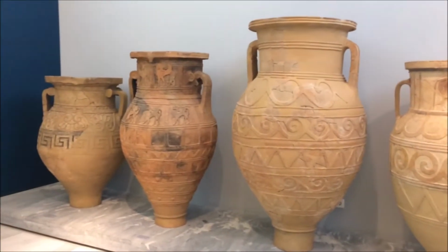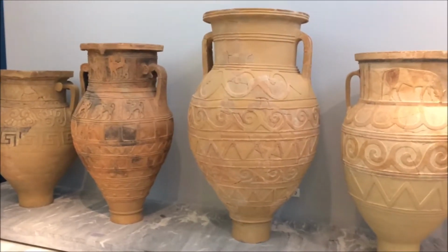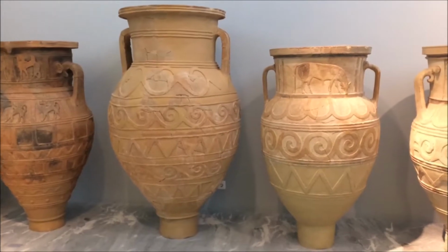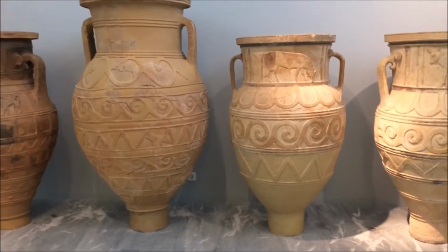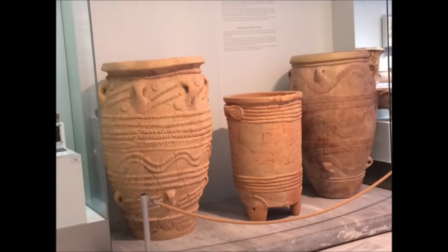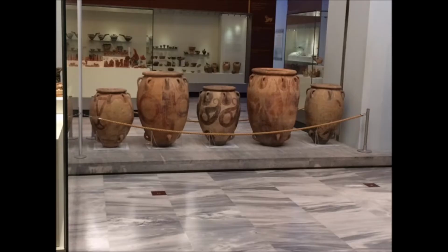Now, another thing you're going to like about the museum at Heraklion is that you also get a feel of how they performed different ceremonies, including their religious ceremonies, and how they mourned and buried their people and things like that. So that was really interesting. What you're looking at there is, I guess, something to do with how they prepared their wine.